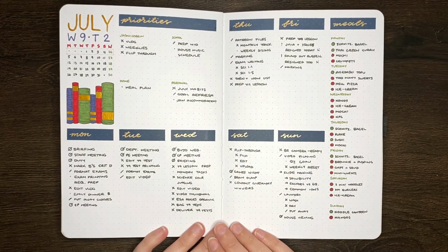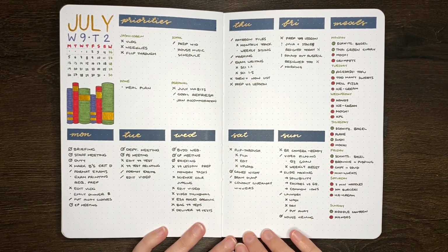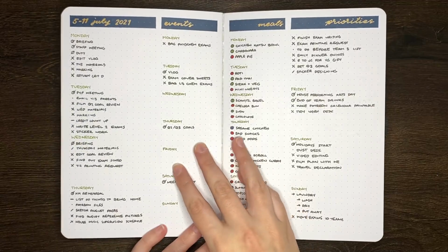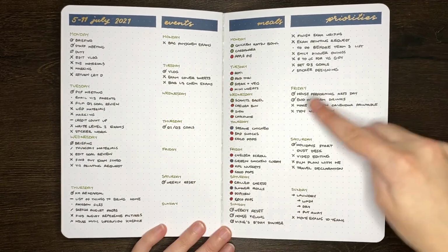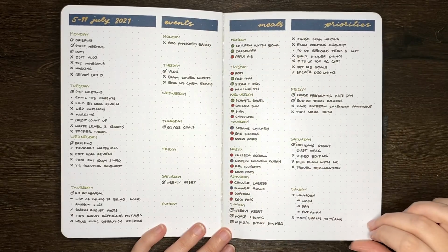Another weekly. For this one, instead of having the running to-do list, I had a space for each day of the week. Another weekly with a space for each day of the week, the priority section, meals and events.